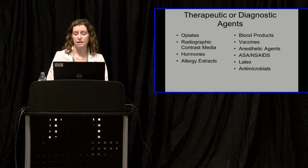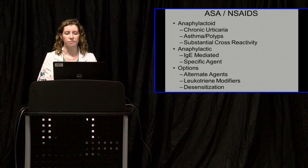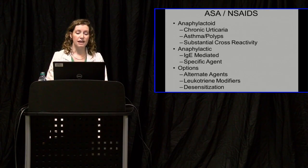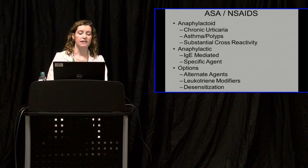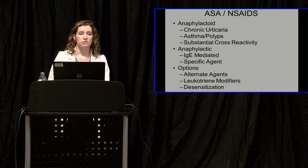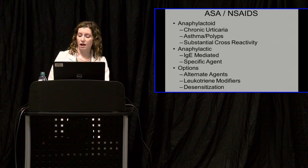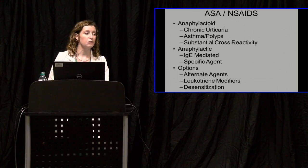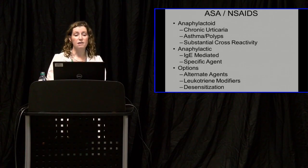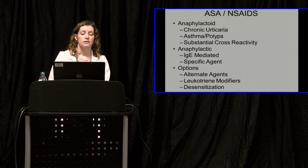And then different antimicrobials, drug allergy, that we'll talk about a little bit more. Aspirin and NSAIDs give you a lot of different reactions. They can give you the anaphylactoid, again, the non-IgE mediated reactions. If people have chronic hives and swelling all the time, NSAIDs can make you more likely to exacerbate. You might be okay with your chronic hives, but then you take an ibuprofen and you're going to flare. They're well known to do that.